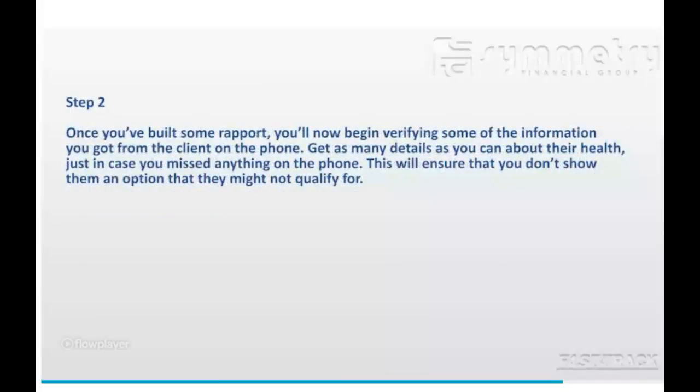Step 2, once you've built some rapport and you're friendly with them, now you can begin verifying some of the information you got from them on the phone. Get as many details as you can here about their health, just in case you missed anything. This will ensure that you don't show them an option they may not qualify for.